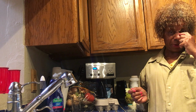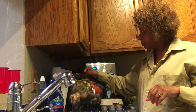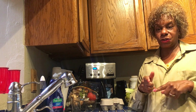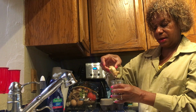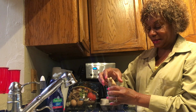So one of the things that I'm going to be doing is composting. So I'm collecting things that went bad in the kitchen and then the things that I cut to start my soups. Another thing is I let my ginger sprout, so I'm going to be trying to sprout the ginger today, get it started, that is.